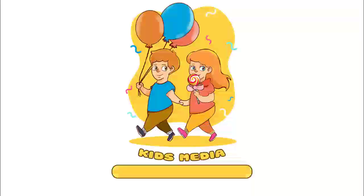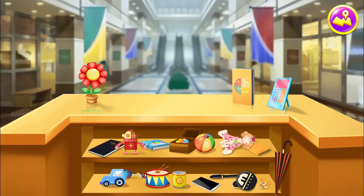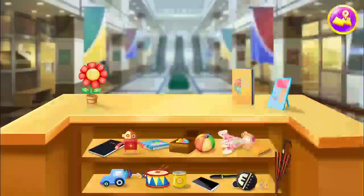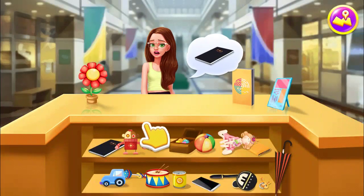Information counter. Your customers need your help at the information counter. Let's help them out. Help your customer find the lost items.